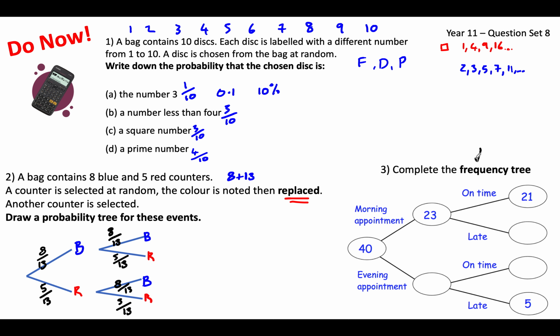Now, a frequency tree is slightly different, partly because a frequency has nothing to do with probability in this case. It's just another word for how many. So in each little bubble here, there is like the total. So this first one is the main total, and then some people have got a morning appointment or an evening appointment. So 23 people did the morning, which means this side must be enough to add up to 40, because the 40 gets split down these 2 branches. So there are 17 people that had an evening appointment, and then it looks like of the morning people, 21 were on time, good for them.